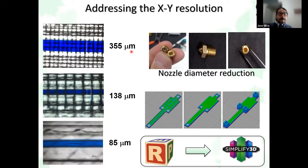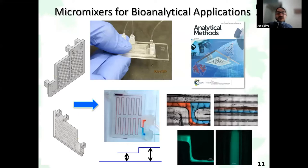So we start preparing some micromixers to apply this on different situations in bioanalysis or analysis in general. So this is a common design. We have a serpentine channel that mixes two liquids, and at one point you have a window for detection.